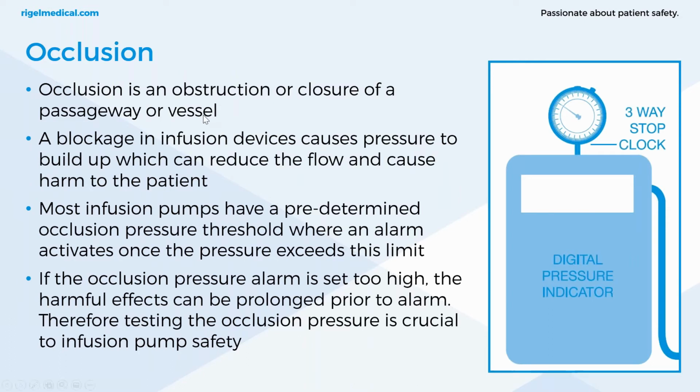Occlusion is an obstruction or closure of a passageway or vessel. So what an infusion pump is doing is it's trying to maintain sufficient pressure on the fluid to cause it to flow at a set rate, but it also detects any resistance to the flow, and that allows the pump to increase pressure to maintain that set flow rate.